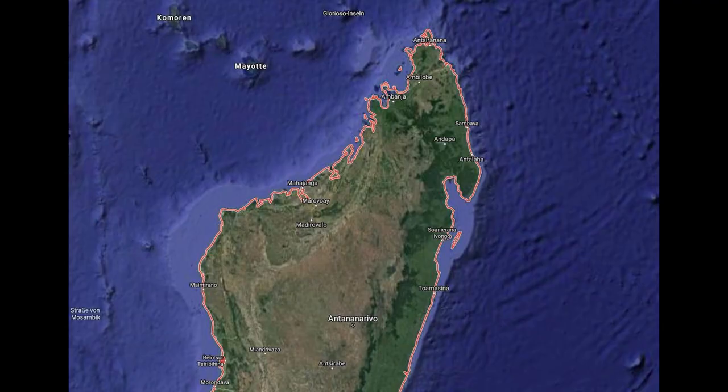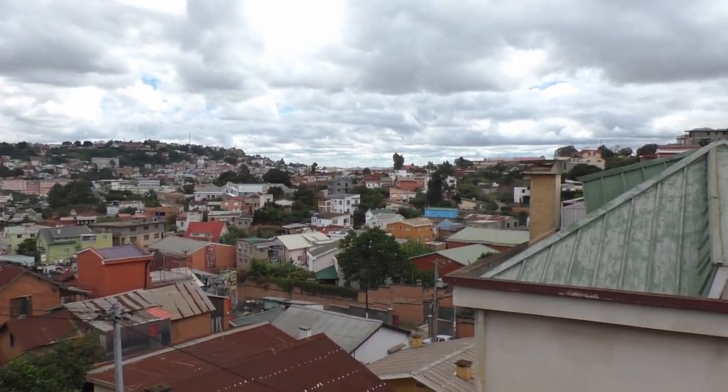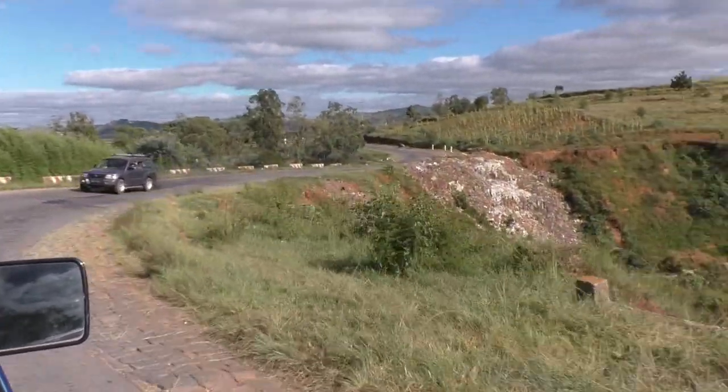Madagascar is the fourth largest island in the world. Located off the east coast of Africa, it is famous for its unique flora and fauna. All expeditions to explore the island start from the capital, Antananarivo, also called Tana. Here, the team organized the research permits and met the students who would accompany them on the expedition.